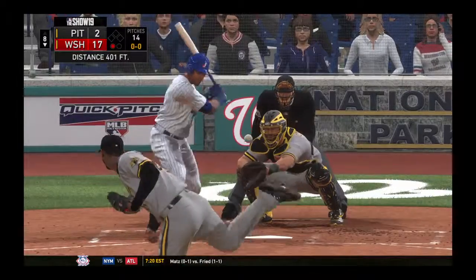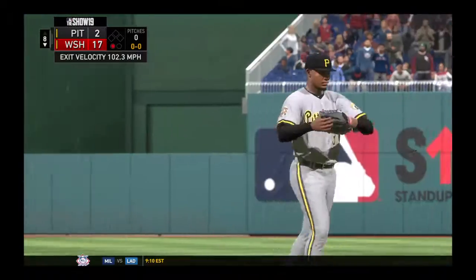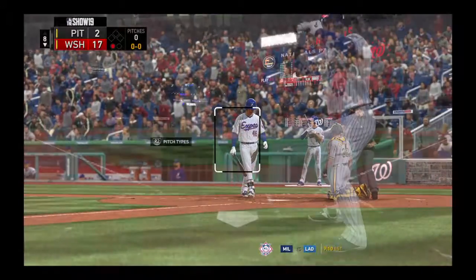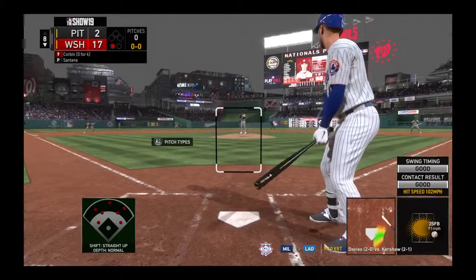There are certain guys in every lineup that you do not want to beat you. And this guy right now is swinging the bat so well, I'm not giving him a chance to do anything. He's too hot right now.